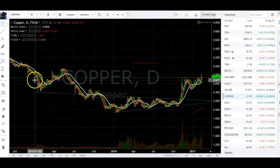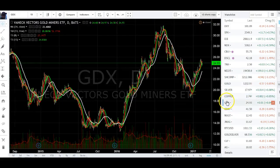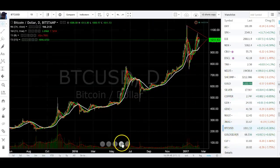Breaking the previous lows. See those previous lows here. Just trying to get into previous lows. Let's see if we can get into the next range of things on the way up to $3. Very nice to see. GDX. Let's look at those on the other charts.